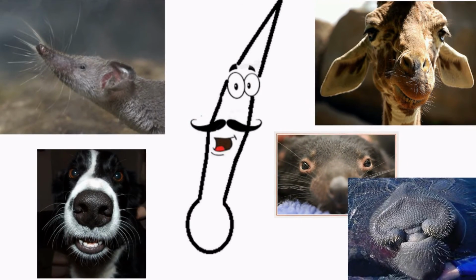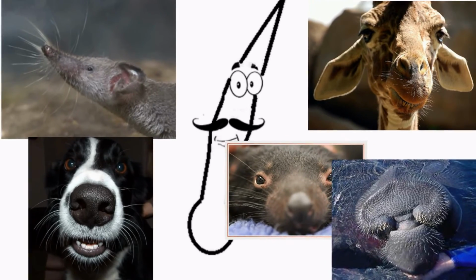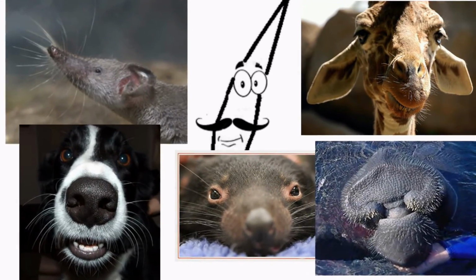Now then, I bet you didn't realize whiskers were so wonderful. There is still much to learn about the form and function of the Vibrissae.